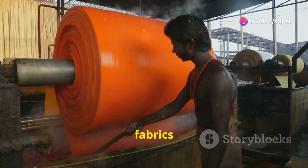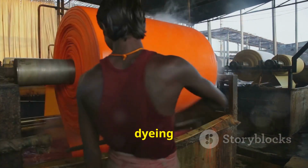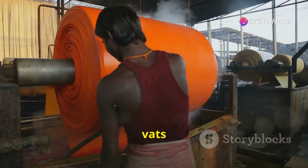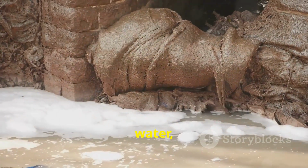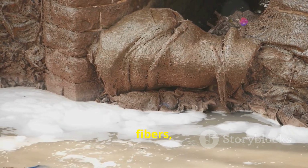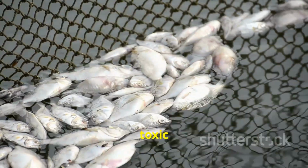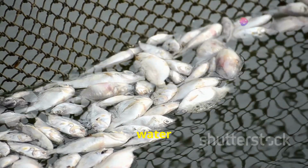Picture a factory where fabrics are dipped into giant vats of brightly colored water. This is the traditional dyeing process, and while it might seem straightforward, it comes with a hefty environmental price tag. Firstly, these dyeing vats require enormous volumes of water to achieve the desired color saturation. This water, once pristine, becomes contaminated with dyes, chemicals, and fibers, transforming into wastewater. Discharging this wastewater without proper treatment can have devastating consequences. The toxic chemicals can poison aquatic life, disrupt ecosystems, and contaminate drinking water sources.